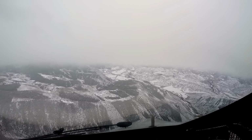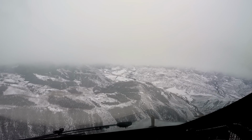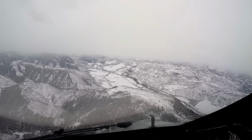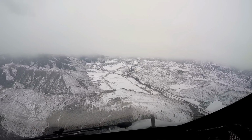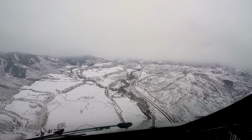Those that fly into Aspen Airport know the approach can be a little tricky. There's only one way in and one way out. And if you don't see the airport by around 13,000 feet, you're not getting in. There have been plenty of aircraft that have pushed the issue trying to get in when the weather wasn't good enough, and they've paid dearly for it.